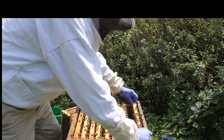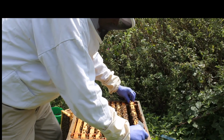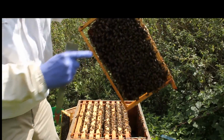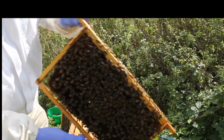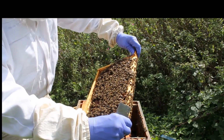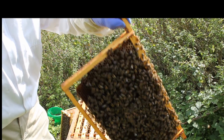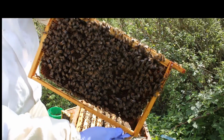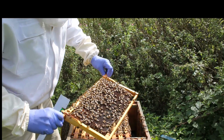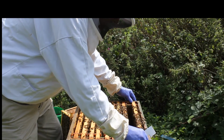And this one is probably going to be a pollen frame, because it's near the door. Yep, it's got loads of pollen in there. This has got all sorts of different colour pollens in there, so it's a good resource for the winter. It's not just ordinary pollen. It's colours of the rainbow pollen, really lovely. So this is a good resource for feeding the larvae, not the eggs, the larvae rather. They hatch out and then they start feeding them in 3 days.